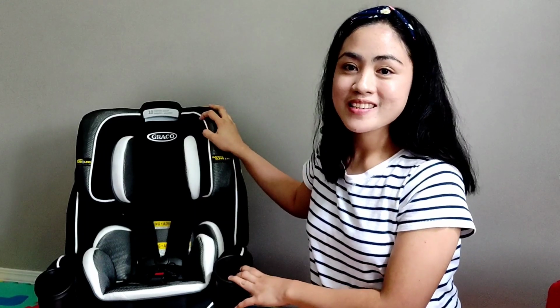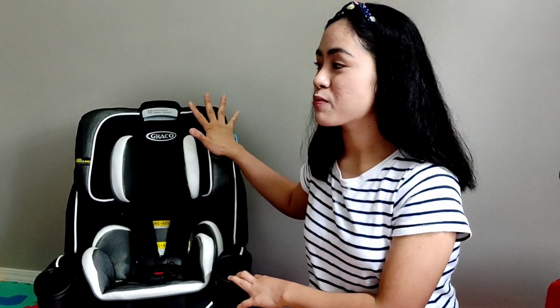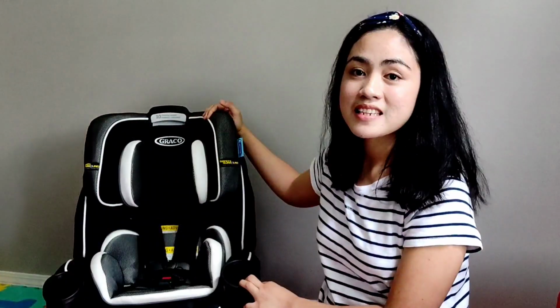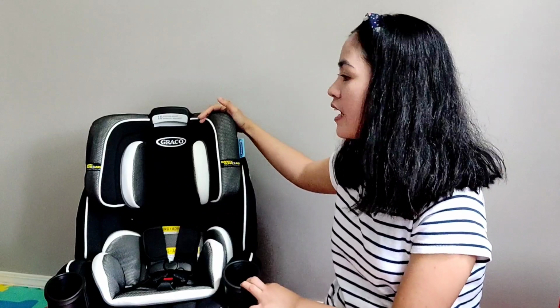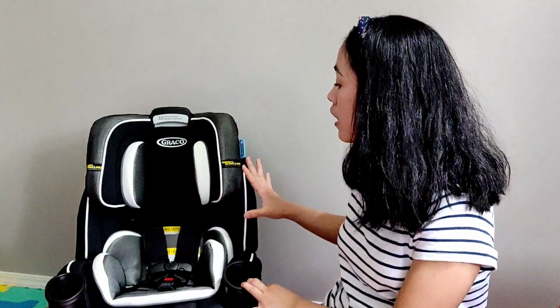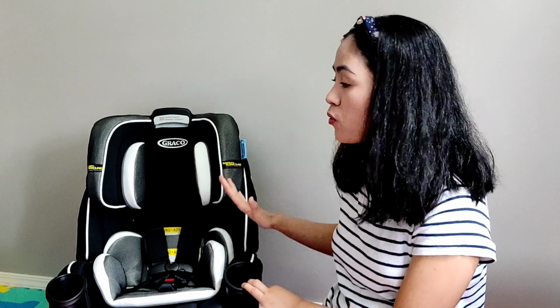Nathan will grow up with this car seat, guys. He is going to use this for 10 years. If you are planning to buy a car seat for your son and daughter, you may as well consider this car seat. It is really good. It has a lot of safety features, guys, not only about the look, but it is good for the safety of our son and daughter.